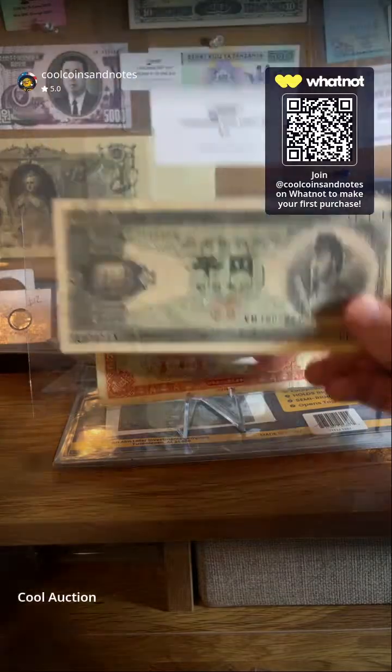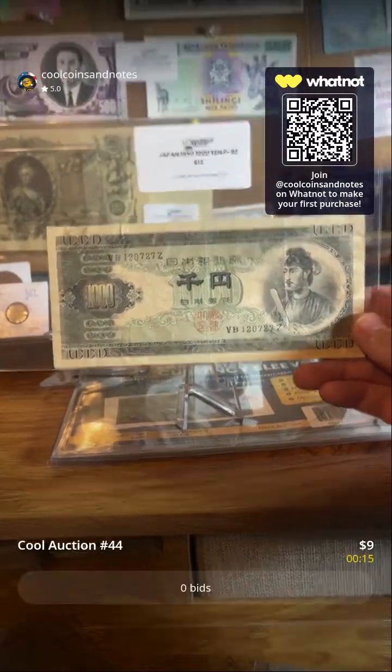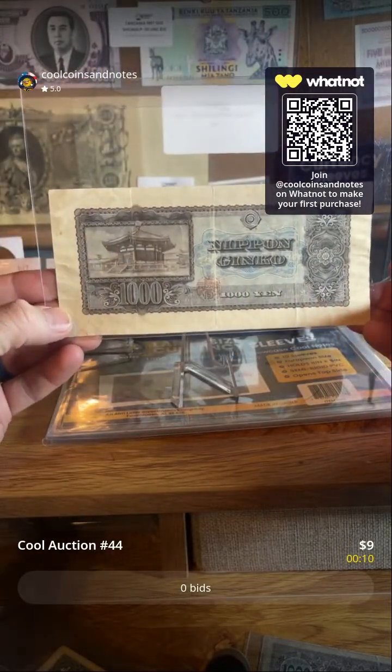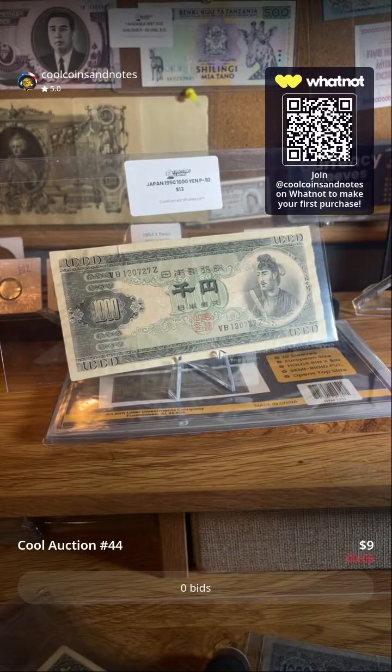Japan. It's going to be 1,000 yen, 1950. Cool looking Nippon Ginko note. 1,000 yen, Japan, 1950.